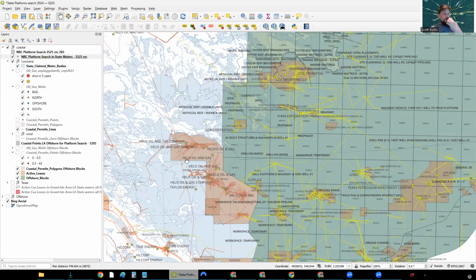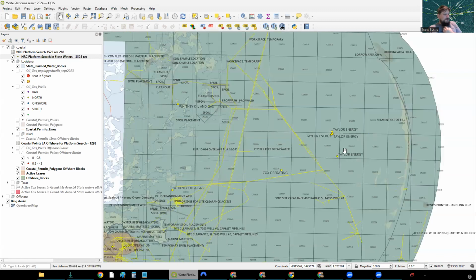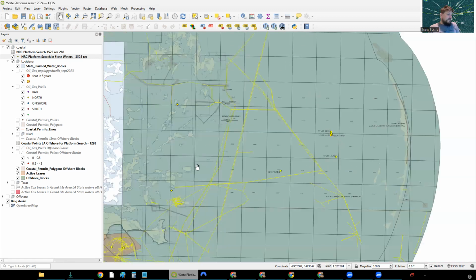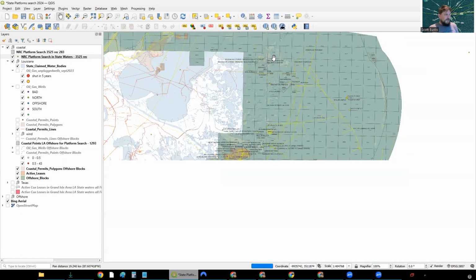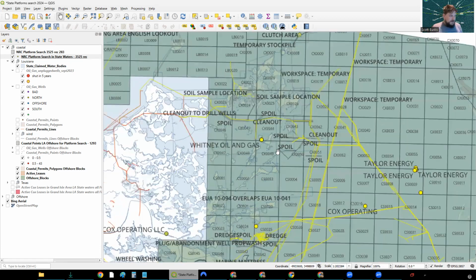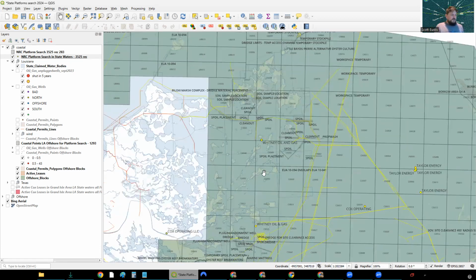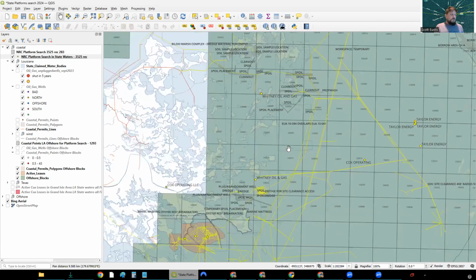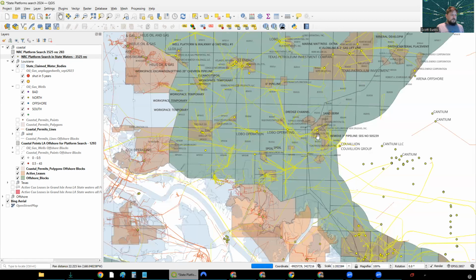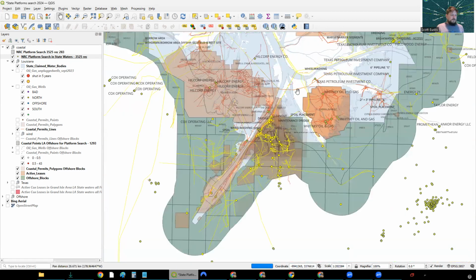Even this list is kind of limited. But let me show you some errors. This is the Mississippi Canyon spill from Taylor Energy. It's being reported as in Chandler Islands 9. So that's just totally incorrect and should not be in the data set. And I believe some of the ones from Whitney Oil and Gas, which is in West Bay or East Bay, forgive me. See these Whitney Oil and Gas, you can tell the latitude direction is off. Same with Cox Operating. These are going to actually be down here or in the Gulf.